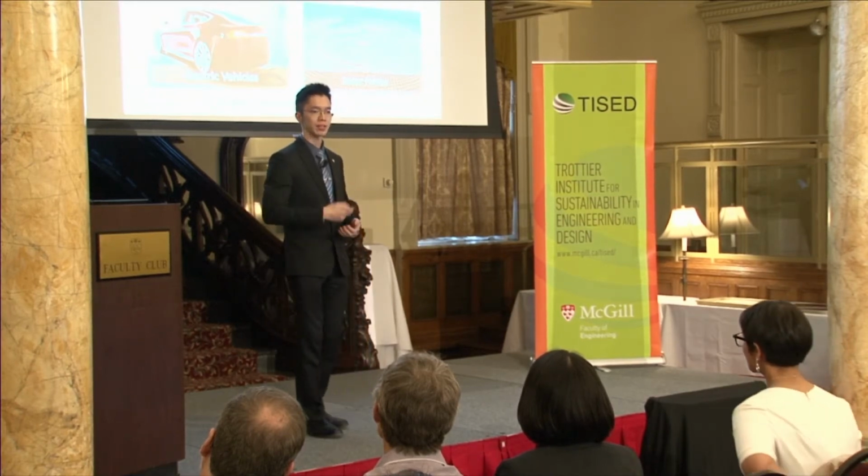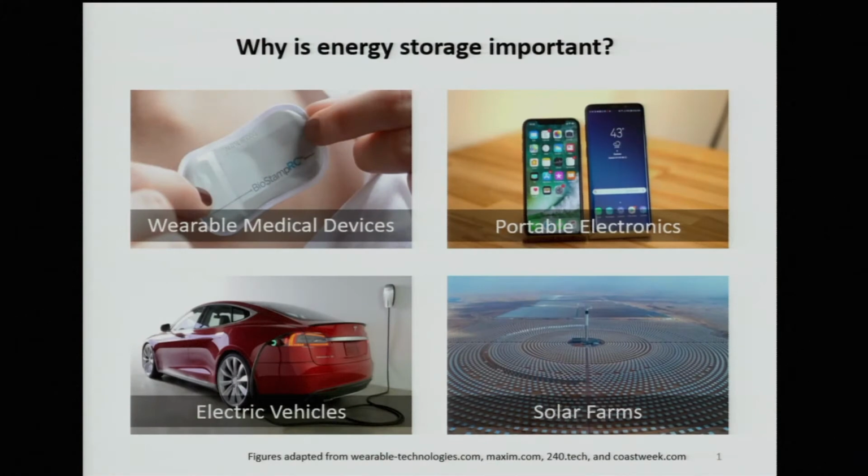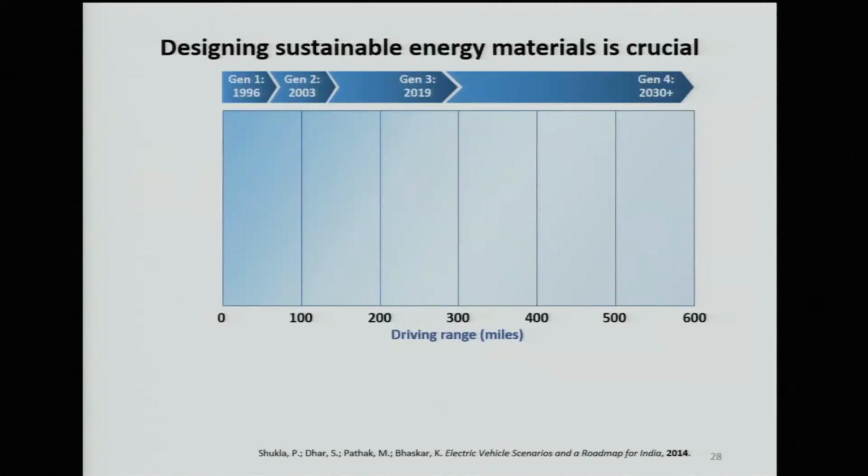And Marina already talked about the solar farm and how battery can help in that regard. So my talk will focus on electric vehicles. If we take electric vehicles, for example, we know that for the gasoline car, if we fill up the tank, it's really easy for us to drive 600 miles without having to refuel again. But when the first electric vehicle came out with General Motors EV1 in 1996, you can see that it used the lead-acid battery, and it can only bring us about 50 to 80 miles per charge.